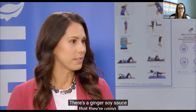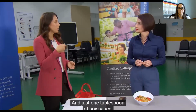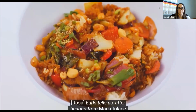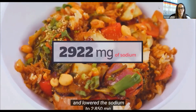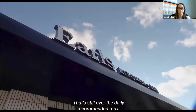There's a ginger soy sauce that they're using, so that's going to be one of the key contributors of sodium here. And just 1 tablespoon of soy sauce, you can have almost 1,000 milligrams of sodium, so it can really add up. Earl's tells us after hearing from Marketplace, they made updates to the dish and lowered the sodium to 2,850 milligrams. That's still over the daily recommended max.